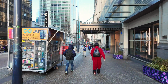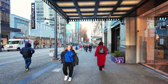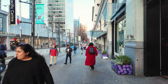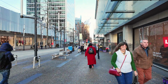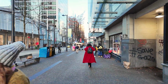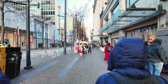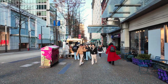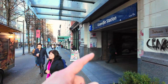Used to be a Starbucks in the bottom right on the way on over to the Granville SkyTrain station. But the Starbucks has long gone now, which is unfortunate. Just not enough foot traffic coming through to support it anymore. And we'll keep walking here. And there's the entrance to Granville Station right there.